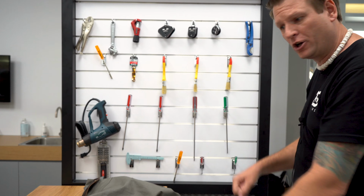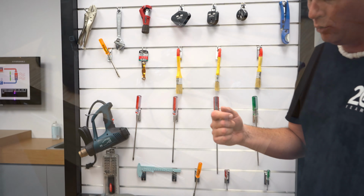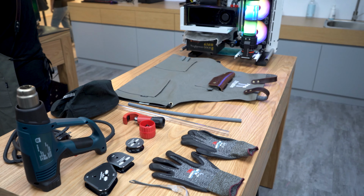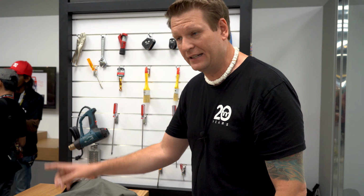Plenty of tools here to go through, as well as components and products that you may or may not want to install. And then going forward with that, we'll be doing a full build. We'll be going into hard tubing. We'll be filling that liquid coolant. And then of course at that last point, we'll be firing it up for the first time to make sure everything's up and running. So let's take a look at the rest here at the gaming PC lab.